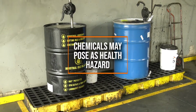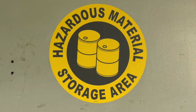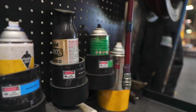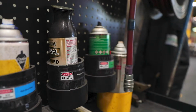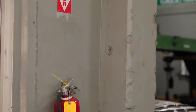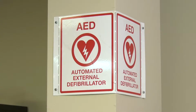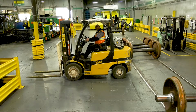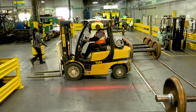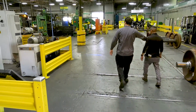Some chemicals can also pose a personal hazard. For this reason, you'll see special hazardous warning labels and tags affixed to containers located throughout the facility. Other important signs are in place to identify safety-related or life-saving equipment, such as fire extinguisher, first aid, or the automated external defibrillator. For added safety, each forklift emits a beam of light onto the floor. This is a visual indicator of the safe distance pedestrians should keep between themselves and the forklift.